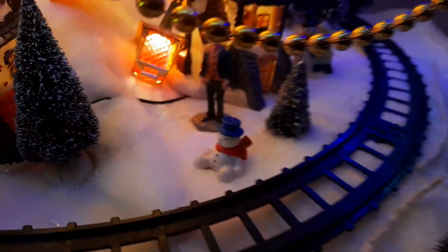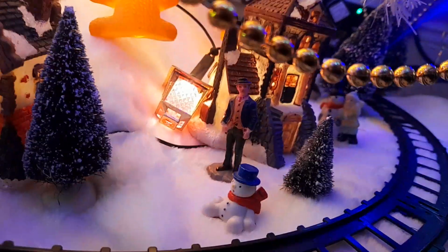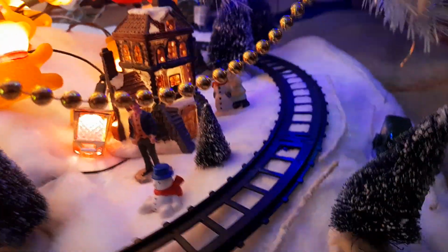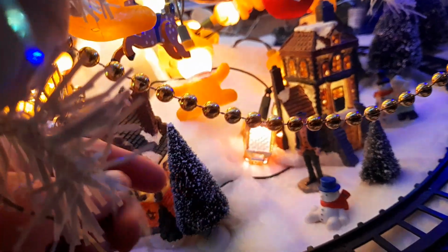And there's a snowman slipping on the snow, who can't get up off the ground. You can see all the other little houses there lighting up, and this there is supposed to be one of the street lights. That lamp there is supposed to light up the whole little Christmas town underneath the Christmas tree.